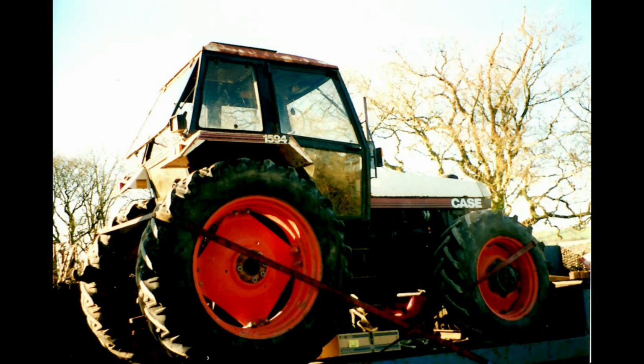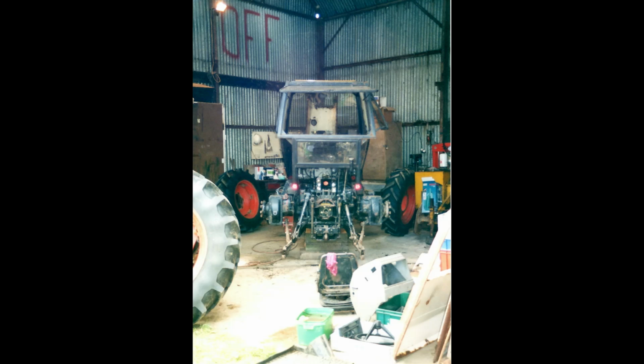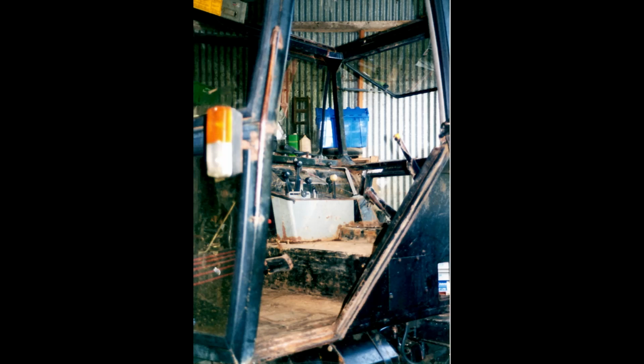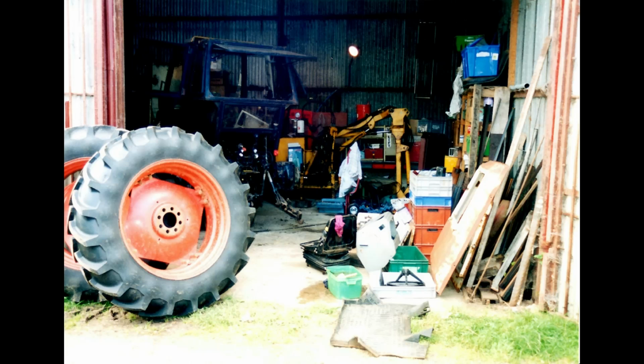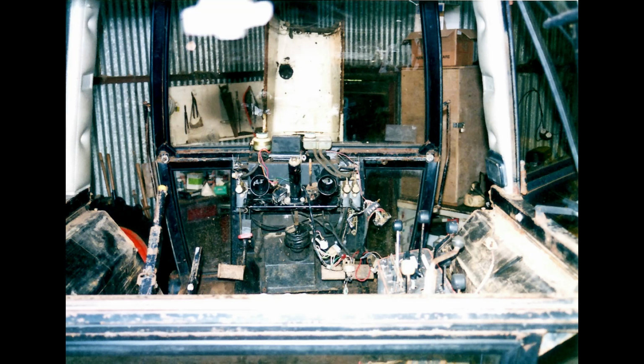I bought and collected the 1594 in December 2001. From that time I did a few small repairs to it, and it did quite a bit of useful work. Then in May 2004 it was time to put it into the workshop and go right through it. I put in long days with early starts and late finishes. I actually did 80 hours work in the week and quite transformed it.